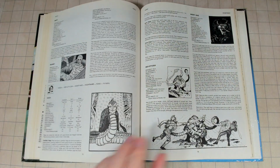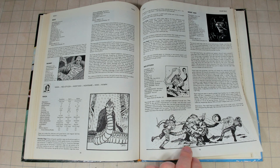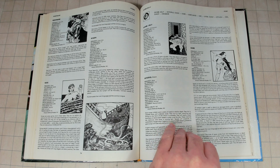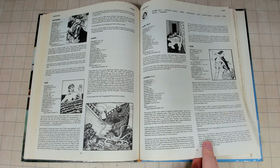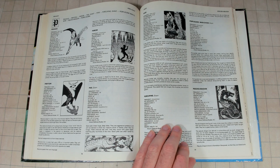The outstanding monster ideas for me are obviously going to be the mythical beasts. I actually like the fact that there are so many dinosaurs. I know some people don't like the fact that there are so many dinosaurs in this book, or any monster book, frankly. And also the original monster creations, no matter how silly or ridiculous they might be, or strange, I really like the idea that they are there.